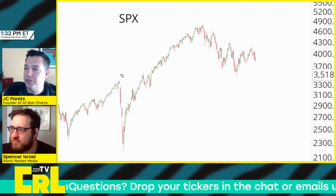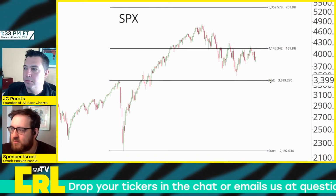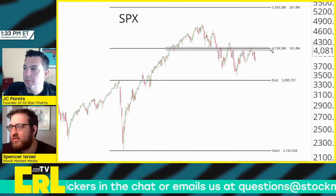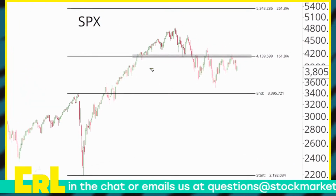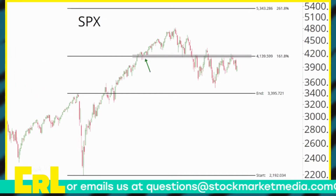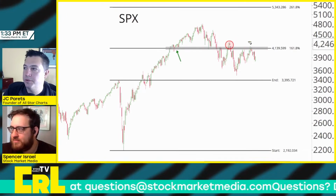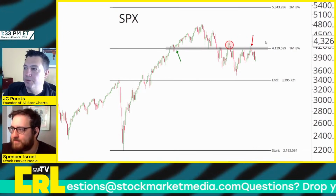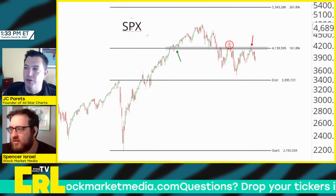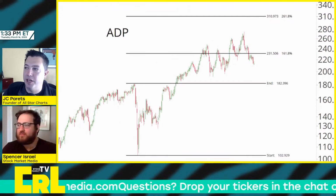You take your Fibonacci extensions. See that? If it wasn't for those COVID lows, you got a little whipsaw here. See what I'm saying? This has been the level right there, to a T. Makes sense. Extension levels are very important from those COVID levels. You see what I'm saying? So we're doing the same thing with ADP.